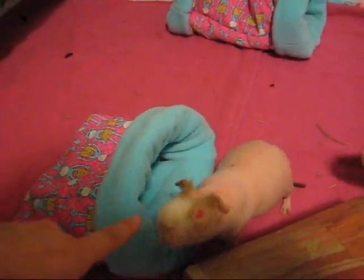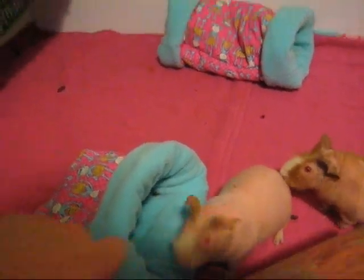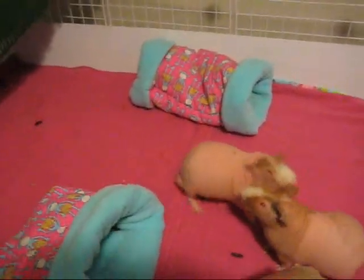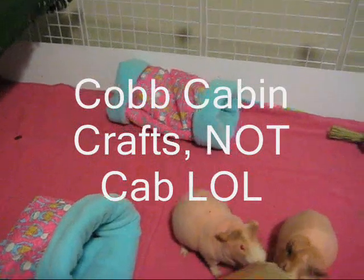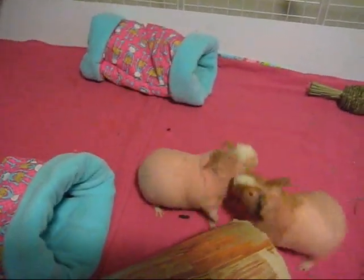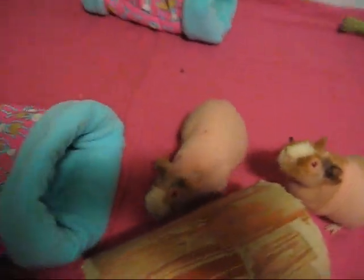These burrow bags and the tunnels are what keep them the most warm. When one of them is sleeping in there, and if I take the piggy out of them, they are like a hot water bottle picking them out of their little beds. That's how warm it keeps them. They're nice and toasty warm.